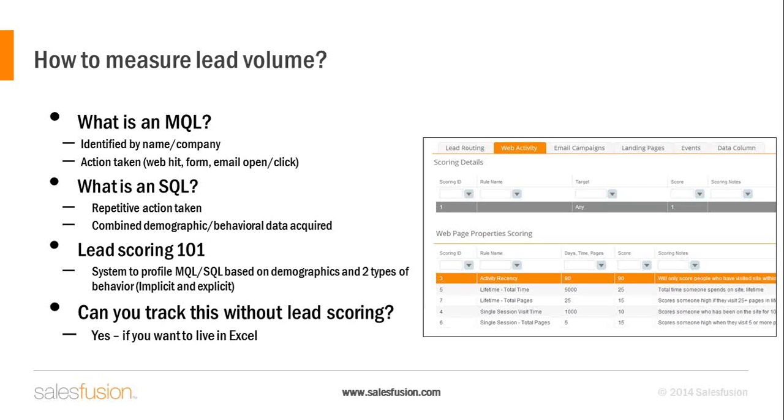And just so you know, a little lead scoring 101, this isn't the session to really get into lead scoring detail, but there's 2 types of behaviors that we track, implicit and explicit. The explicit data is opens, clicks, form completions, event attendance. Implicit data is coming to my website 6 times in a month. Right, so there's 2 types of behavioral data that we're talking about.